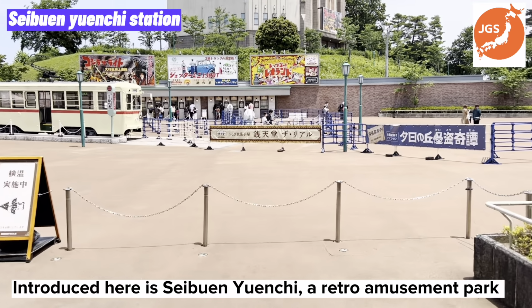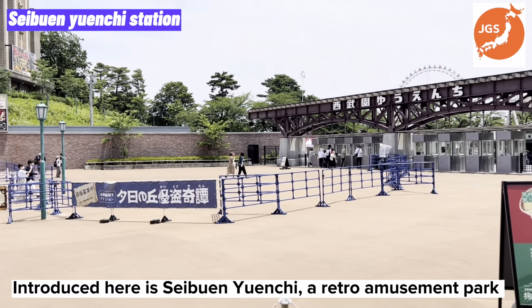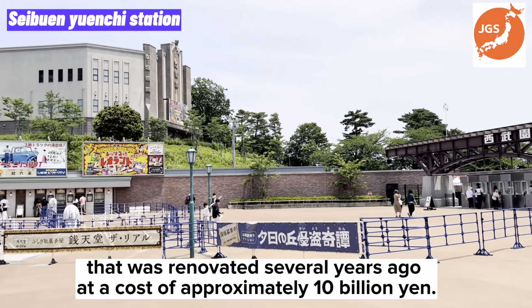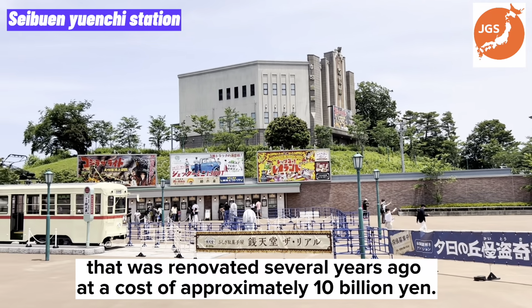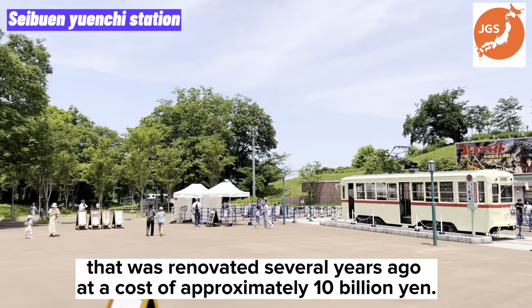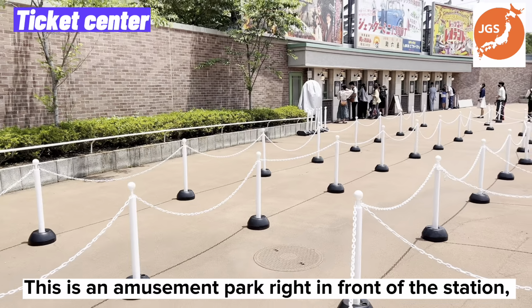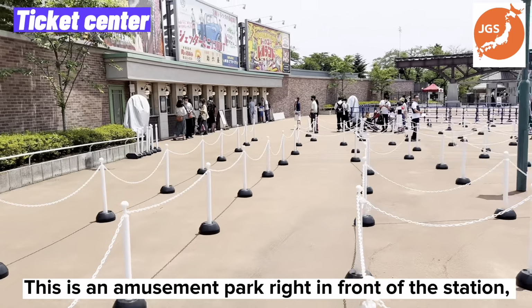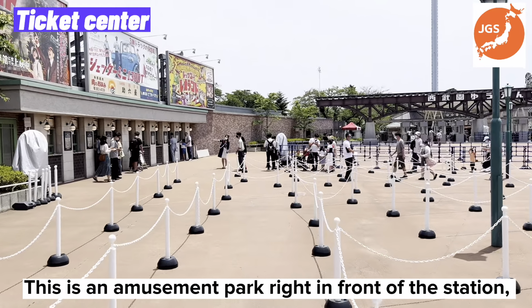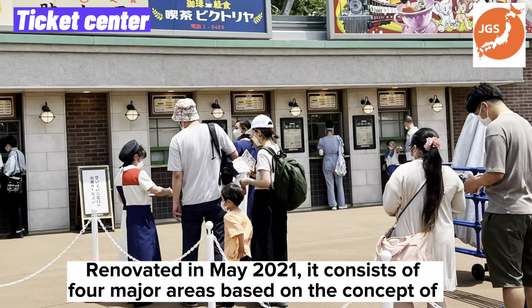Introduced here is SEIBUEN Yuenchi, a retro amusement park that was renovated several years ago at a cost of approximately 10 billion yen. This is an amusement park right in front of the station, so you will never get lost.